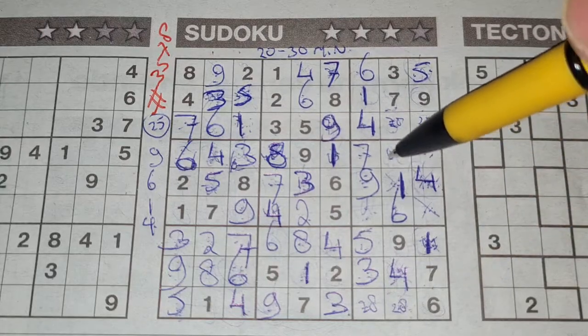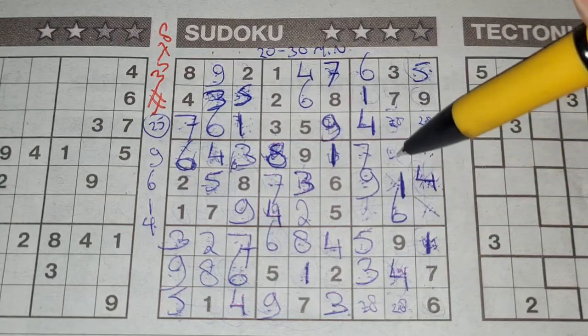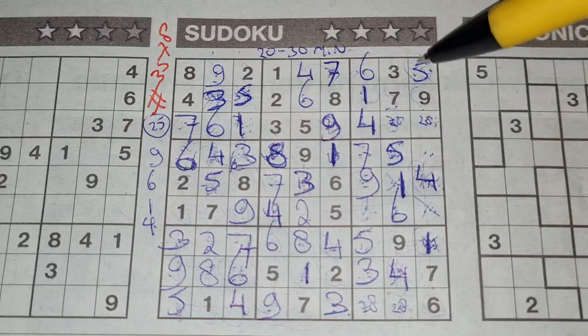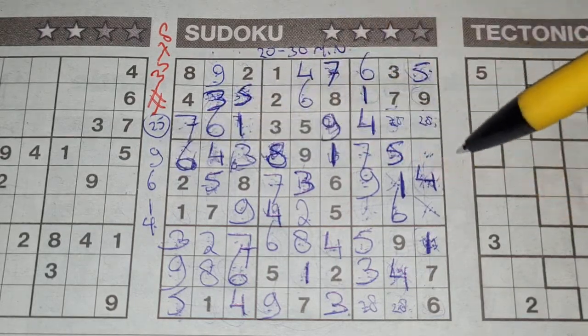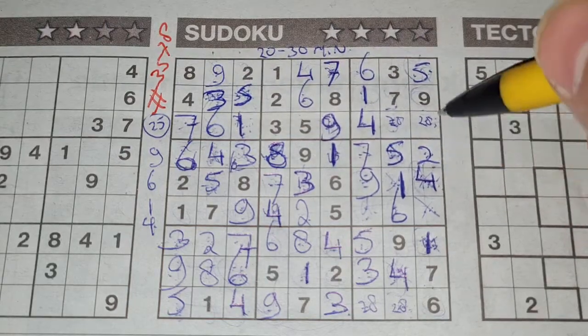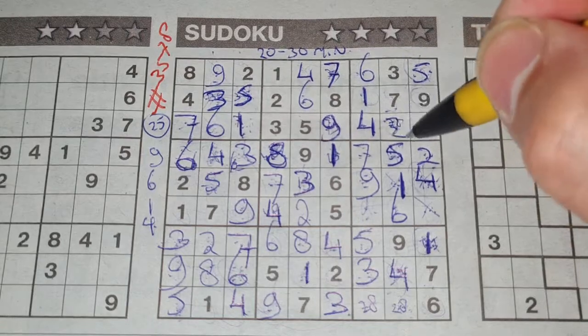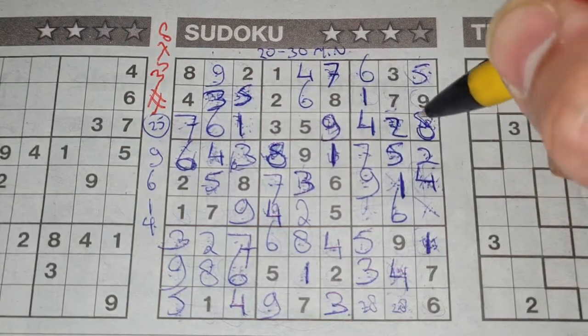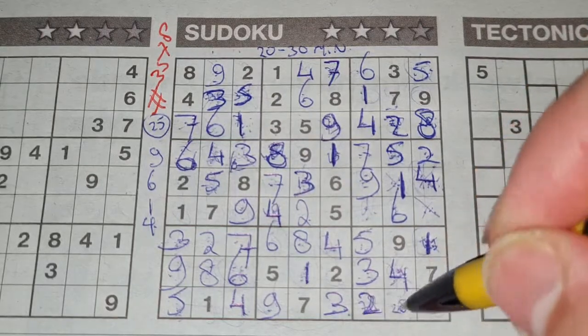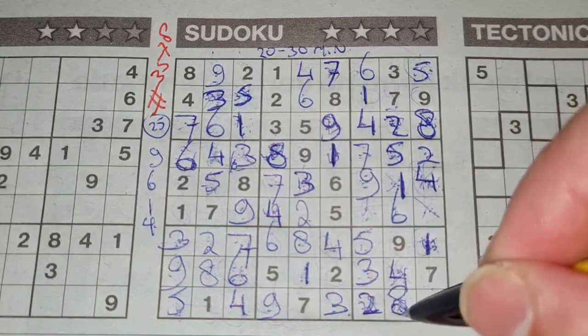So one box left in this column for the number 5. Yeah, 5 is missing. One box left in this row for the number 1. The 2 is missing. Now we have a 2 there, so this box can't be 2 anymore. That box should be a 2, and this box should be an 8.